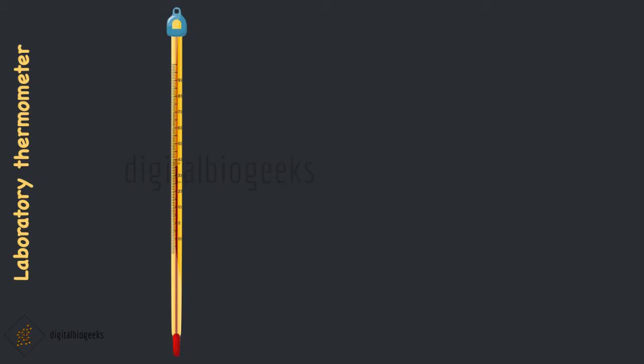The range of laboratory thermometer is between minus 10 degrees Celsius and 110 degrees Celsius. Here you can see this is 0 degrees Celsius and this is minus 10 degrees Celsius. This is 110 degrees Celsius. Let's see how we can measure the temperature with the help of a laboratory thermometer.